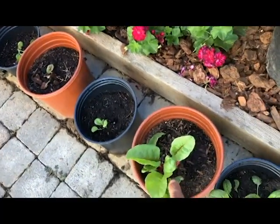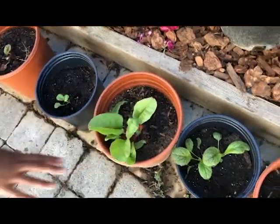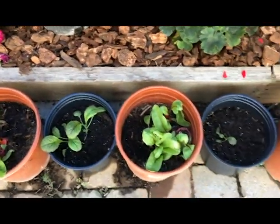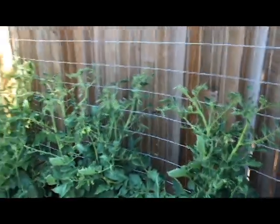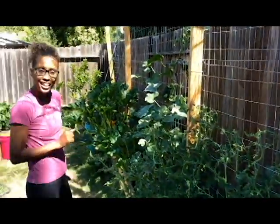Did we say that these are chard? And this is chard. I did not say that. So, I think that's it. Yeah, I think that's it.